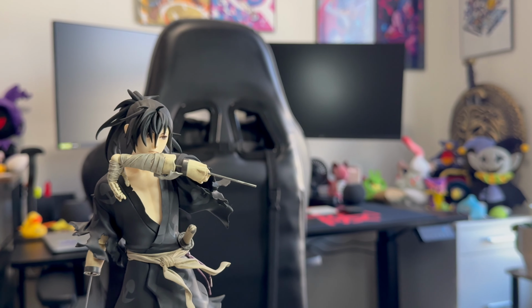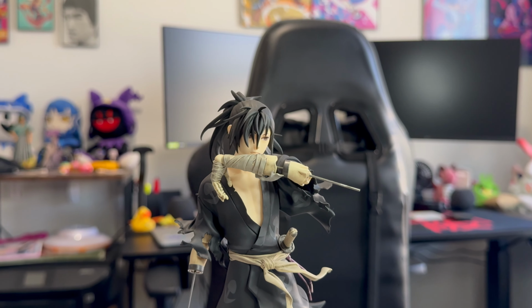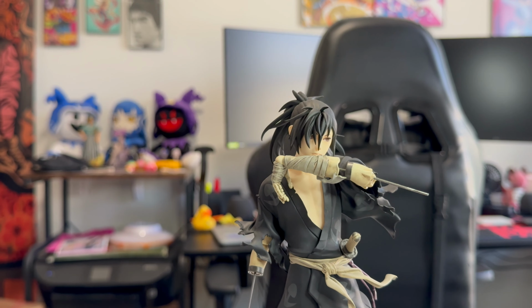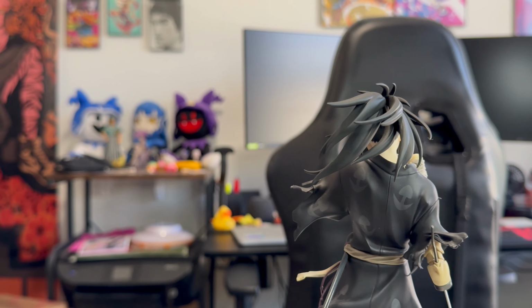I feel like if you can save yourself a couple hundred dollars on getting a C grade, sometimes it's worth the risk, because look at this. You could probably see it in the B-roll, but he is as close to perfect as a pre-owned can be. And this is a C grade figure. Let me reiterate, this is a C grade figure from Amiami pre-owned, but it could compete with some of the pre-owns I've gotten from A.